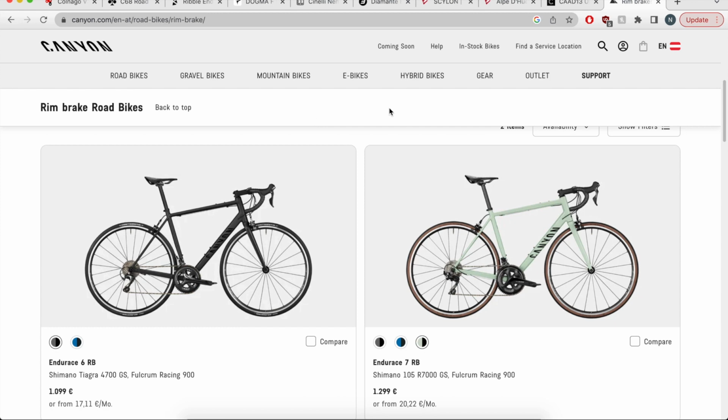For me, though, the best way to buy a rim brake bike is to go secondhand, go onto Facebook Marketplace, and buy yourself a top of the range rim brake bike from maybe 2 or 3 years ago, 2019, 2020. That bike will be significantly better than any other. So, yeah, that's my tip.